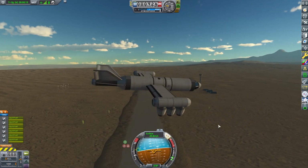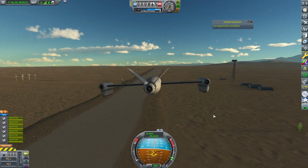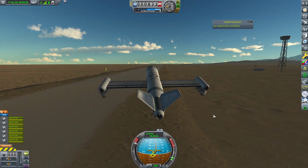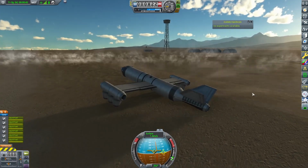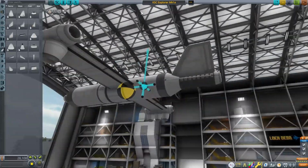Nice and responsive, controllable. As we come in for landing here, I've completely neglected to put landing gears on, so of course we need to put those back. And yeah, so far so good. Of course we have our little science kit at the front.